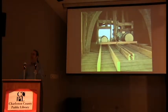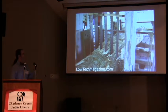And inside the model, you can actually see they've got a little diorama of that process. It's pretty high-tech machinery for 18th century Europe, let alone South Carolina. And imagine that we had this on the Charleston Peninsula as well. And here's the photograph that I alluded to earlier. This is from the Low Tech Magazine website.